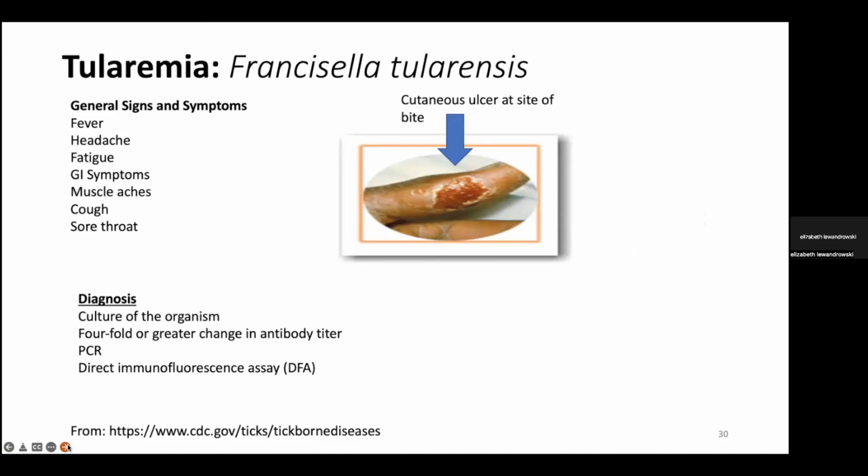Tularemia is this next pathogen. General signs and symptoms: fever, headache, fatigue, GI symptoms, muscle aches, cough, sore throat, and cutaneous ulcer at the site of bite. Here you see in this photo. Diagnosis: culture of the organism, fourfold or greater change in antibody titer, PCR, direct immunofluorescence assays.